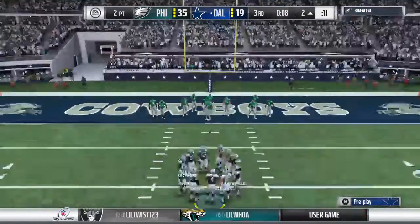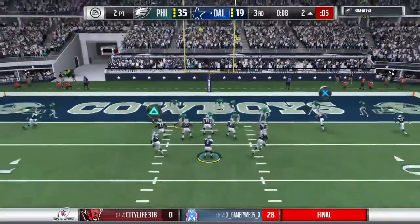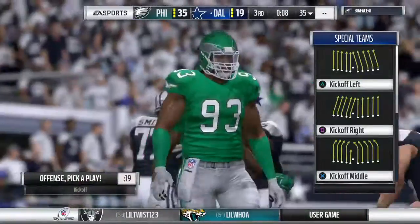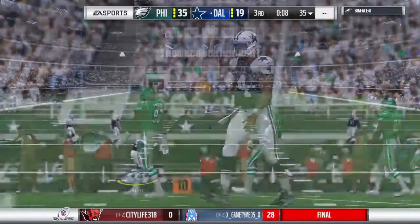So they're going to go for 2. They'll look to throw, and this one is incomplete. So they went for the 2, they don't get it. Should have been picked. Probably doesn't matter on a 2-point conversion, but still, as a former DB, you want to grab that ball when you can, don't you?